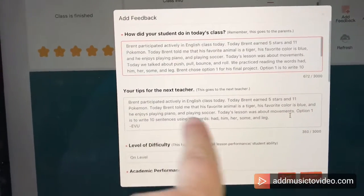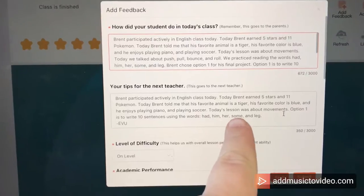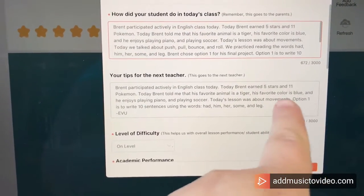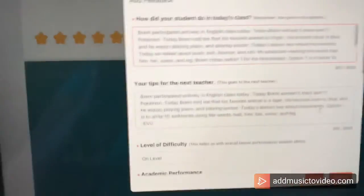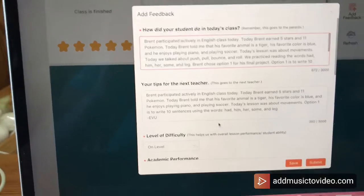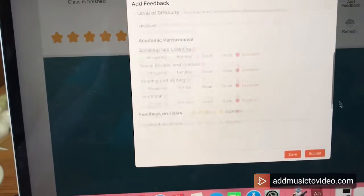What were some special things you learned about the student, his personality or whatever? And what was the lesson about? Just real quick, not all the details. And what option did he choose? Over here with the parents, I'm telling them all the vocabulary words and stuff, but I don't need to tell that to the future teachers because they could care less.